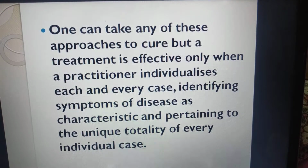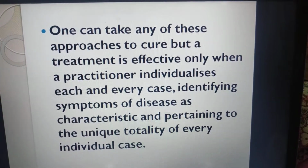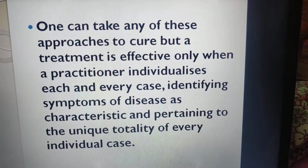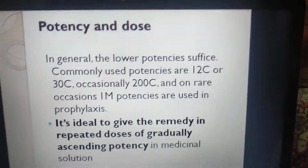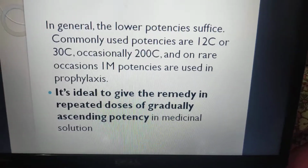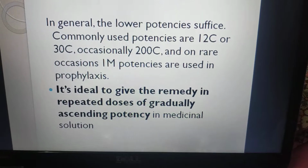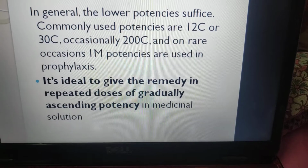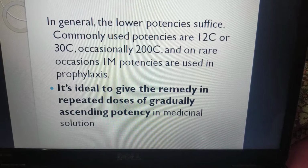One can take any of these approaches to cure, but treatment is effective only when a practitioner individualizes each and every case, identifying the symptoms of disease characteristic of the unique totality of every individual case. In general, lower potencies are commonly used. The potencies are 12C or 30C, occasionally 200C, and on rare occasions 1M potencies are used in prophylaxis. It's ideal to give the remedy in repeated doses of gradually ascending potency in a medicinal solution.